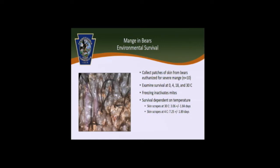longer alive. And what he found is that, and here you can sort of see looking under the microscope, there's a little mite right there, there's a mite right there. So this student basically just sat there and looked at mange skin for hours at a time for several days. And thank God he did, because it actually gave us usable data. So what we found, and we're still running a few of these trials to get this data together, but he found that freezing actually inactivates the mites.